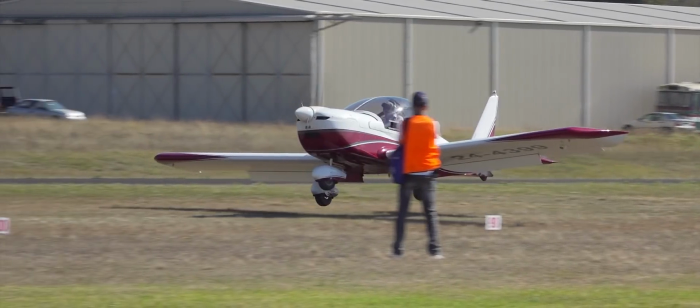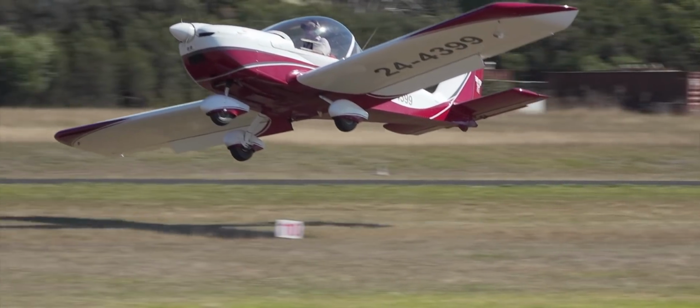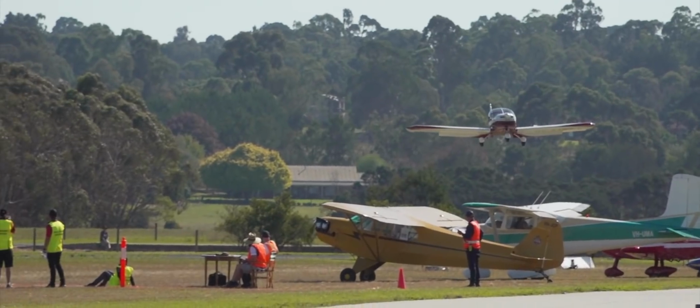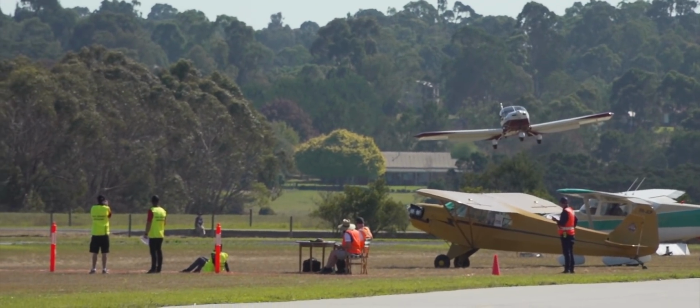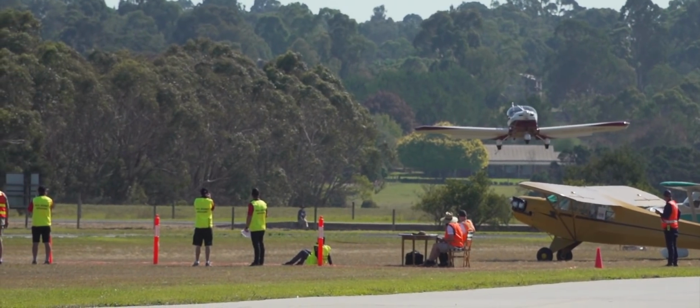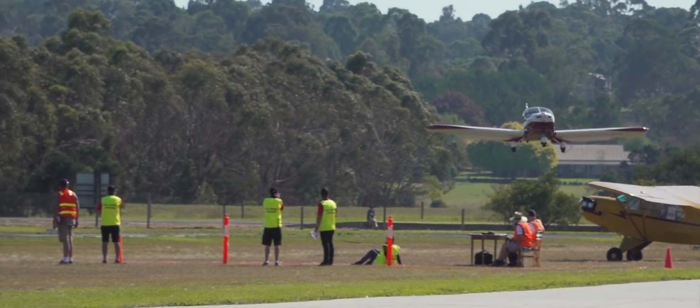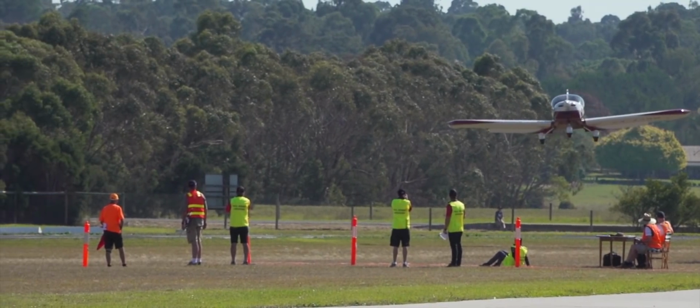So let's have a look at some of the other competitors in the competition. Here's Tim Whitrow pulling the Sportstar off the ground in very short space of time indeed. There were some interesting landing techniques used in the crosswind. Here's Tim coming in crabwise, slow motion. As you can see, the wings are absolutely level. He's not side-slipping, he's crabbing in the crosswind.